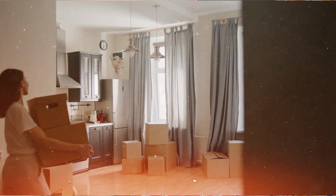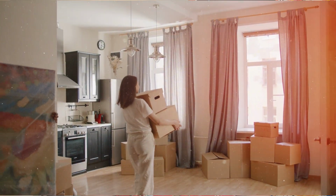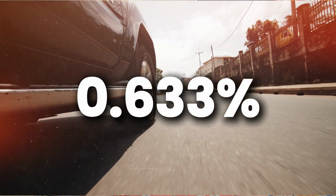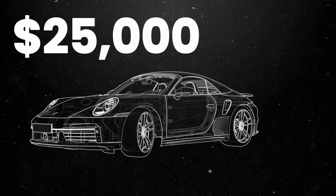Now, if you're relocating from out of state, here's something you might not have dealt with before. South Carolina charges an annual vehicle property tax based on your car's value. In Rock Hill, that rate averages out to about 0.633%. So for example, with easy math, if your car is valued at $25,000, you'd pay around $158 a year. Not too bad and worth factoring into your yearly budget. Between lower than average gas prices and reasonable vehicle taxes, owning a car in Rock Hill won't crush your wallet, which is great because let's be honest, you're gonna want to have a vehicle when you live here in Rock Hill.